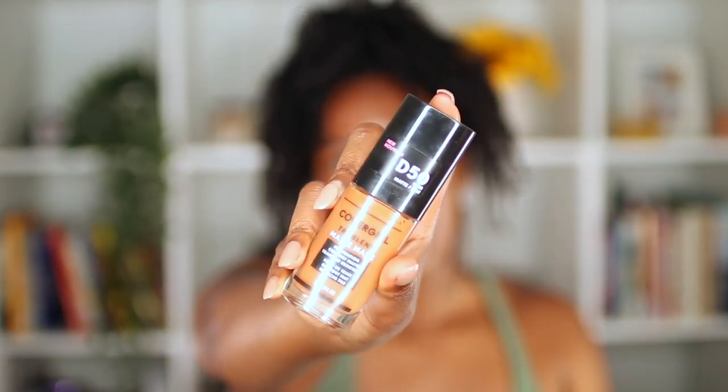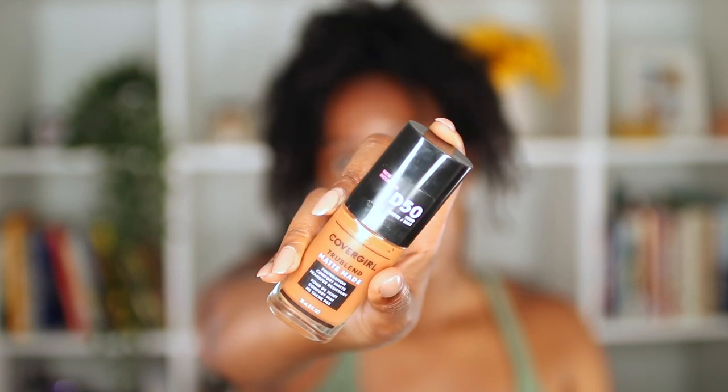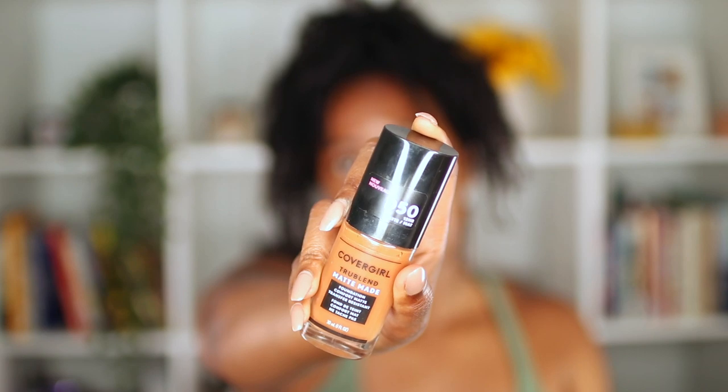It's so good. Let me zoom in for y'all. Let me put it up for y'all. This is the color D50, it's my color right there, D50. I'm moving so much for no reason.